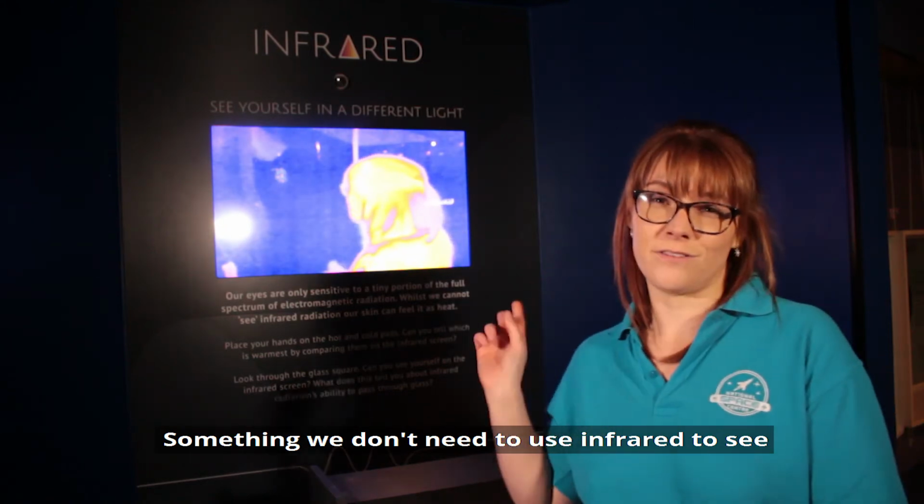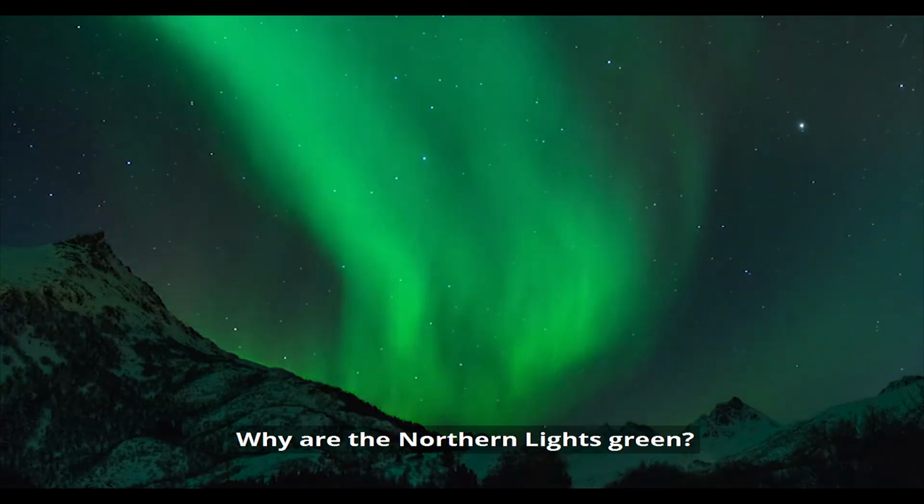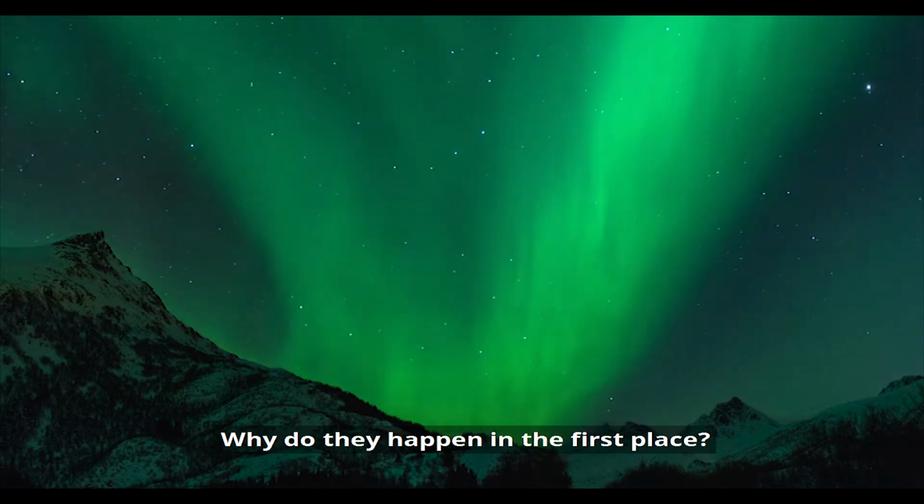Something we don't need to use infrared to see are the northern lights. So why are the northern lights green? And why do they happen in the first place?